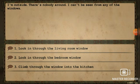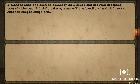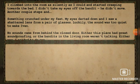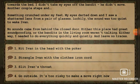And it looks like they're all still doing their same thing. I climbed into the room as silently as I could and started creeping towards the bed. I didn't take my eyes off the bandit. He didn't move. Another couple of steps and something crunched under my feet. My eyes darted down and I saw a shattered lens from a pair of glasses. Luckily, the sound was too quiet to wake Ivan. No sounds came from behind the closed door. Either this place has great soundproofing or the bandits in the living room weren't talking. Either way, I needed to do everything quickly and quietly and leave no traces.